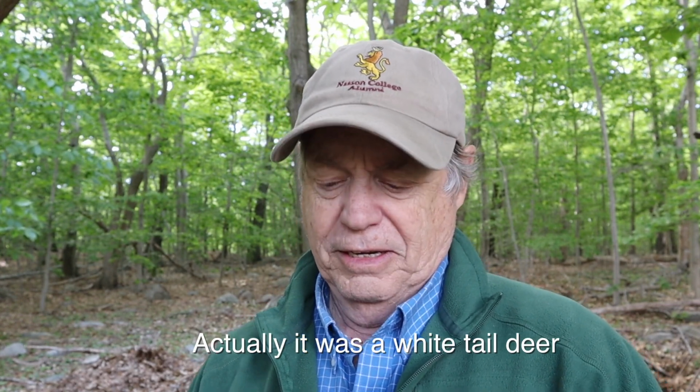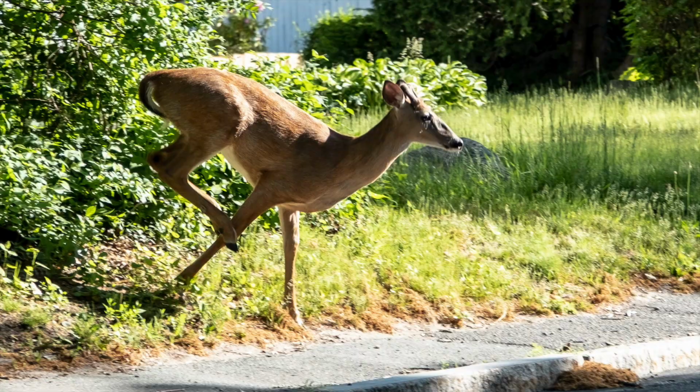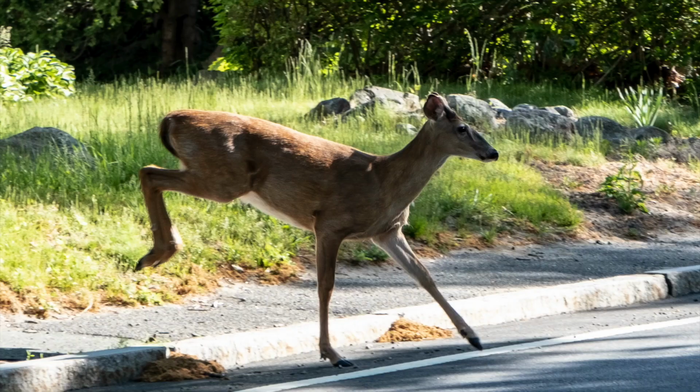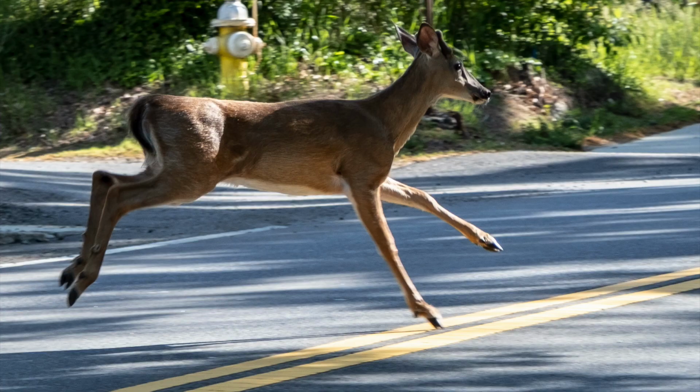You can see here, there he is. It was kind of cool, but the best ones were him crossing the street. Look at this, crossing the street yet. He came pretty close. There was a car coming just about when he got across the street, so you can see right there. Whoops.